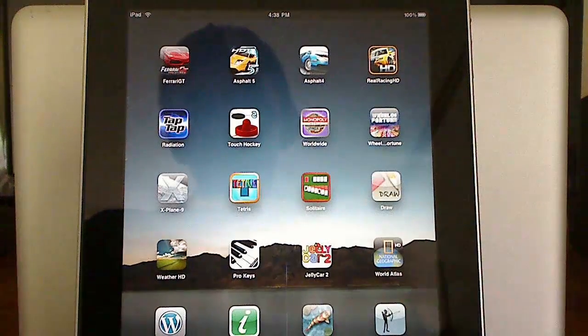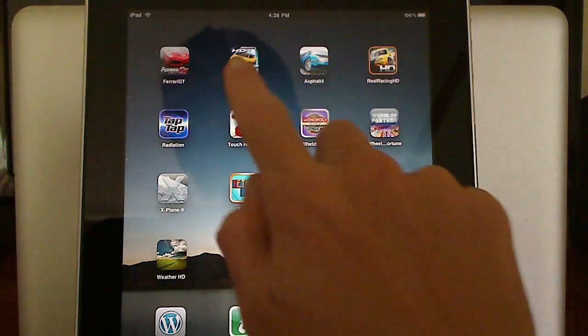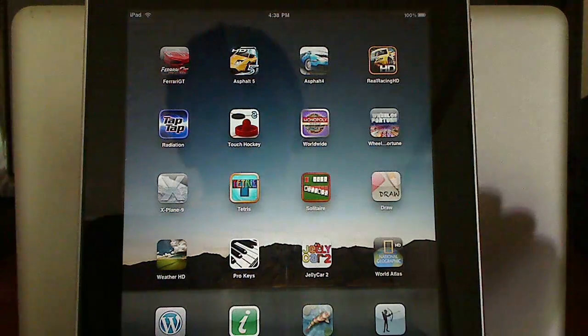Real Racing HD, it's much more, well, real racing. It's like you're on a real racetrack. A little bit more professional than Asphalt 5, but you have all the stripped out racing cars. So to me, it's not as fun. $10, I don't think it's worth it, but I think it's $4 for Asphalt 5. That definitely is worth it.